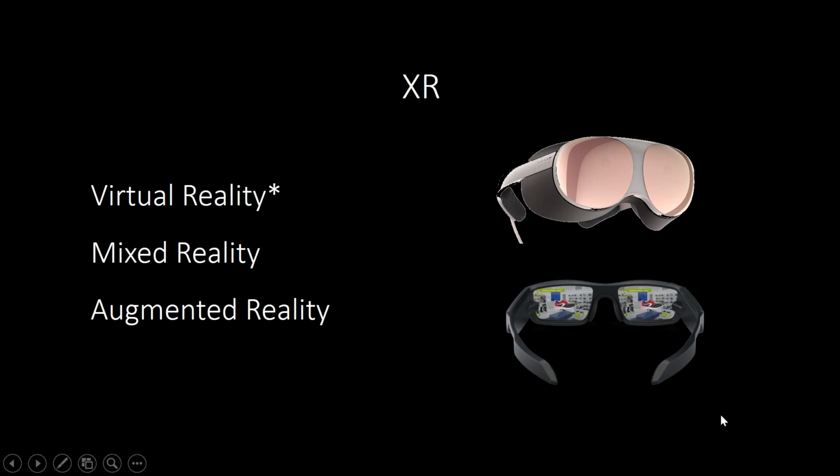So XR, some people in the industry refer to X as extended reality, but I think a more appropriate description for X would be X in quotes, meaning X is the unknown, because the technology, both hardware and software, is evolving, and we're not entirely sure where it's going to go. So virtual reality, first of all, and I put an asterisk there because my talk's going to be focused on virtual reality because it's the most developed technology right now, is a technology where you wear a head-mounted display and the real world is completely occluded. You're completely immersed in a different world.